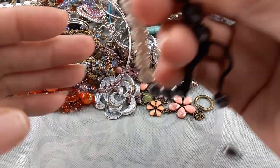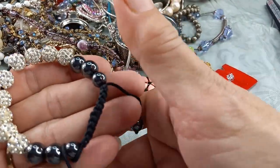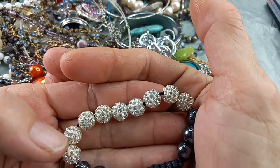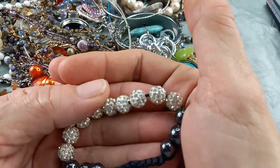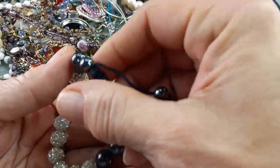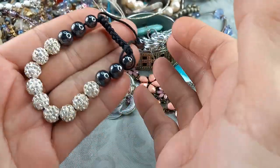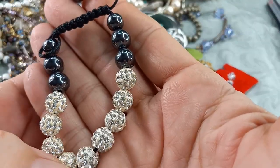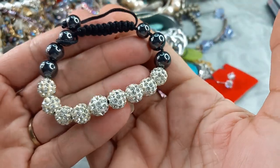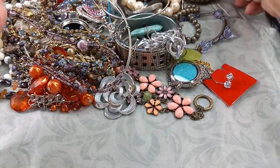All right, let's go with this. I love this. This is hematite with white beads that have silver tone little rhinestones. Adjustable, very nice. Looks like it's in good condition. I did not see any missing stones here. It's lovely. Let's do her for $5.